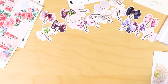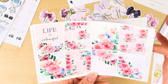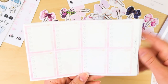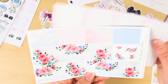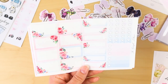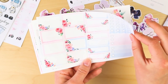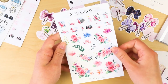So there's that one. And then I have two more kits. This one might be my favorite probably because it has the brightest colors and I love the florals. I love the colors here as well. So yeah, I'm drawn to more bright colors, but I also love pastels. So this is a bit different for me, but I like this too. And for different occasions, I feel like this is perfect.